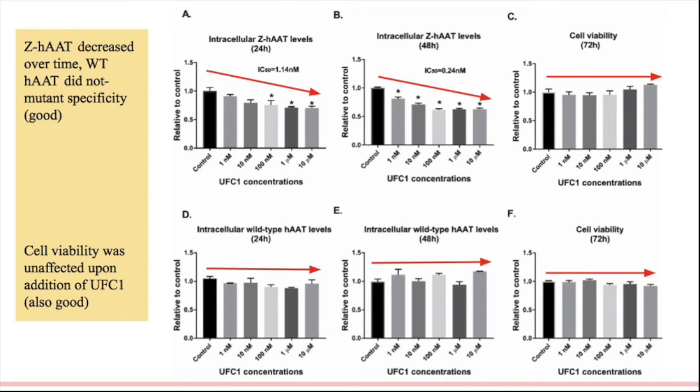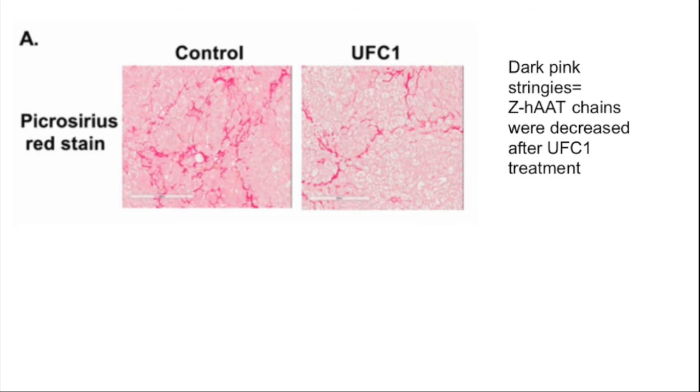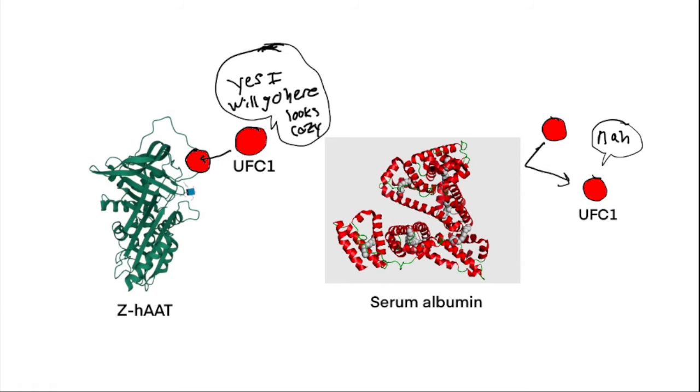In more quantitative findings, the hepatocyte cell cultures exhibited lower intracellular levels of Z-HAT. Additionally, the presence of UFC1 did not affect albumin protein levels in Z-HAT cells, nor did it affect wild-type HAT levels. In vivo results from 3 months of treatment in transgenic mice provided more evidence. Both immunochemistry and Western blot analysis exhibited decreased intracellular Z-HAT levels in the liver, along with the same lack of interference with other proteins as the in vitro hepatocytes. These findings suggest that UFC1 prevented polymerization and accumulation of Z-HAT with high specificity for targeting Z-HAT proteins.